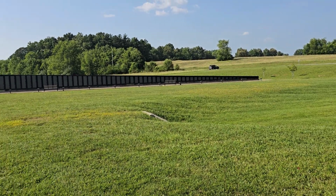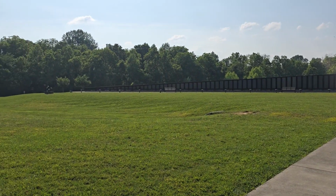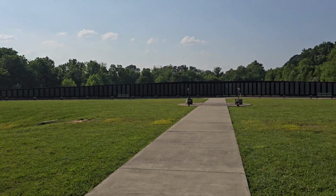All right, you all, so I am up here at this replica wall. I don't know the whole story on it. I'm not going to do a whole lot of filming because I feel like it's disrespectful, but I did want to show it to you. I am going to walk up there and check it out. I'm not here to get anything off of this other than just to show my respect for the people that served this country and died for this country.